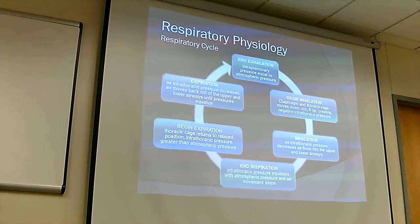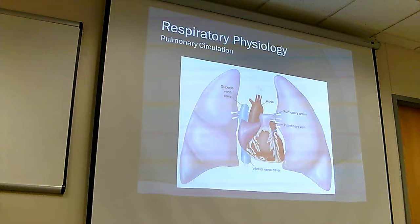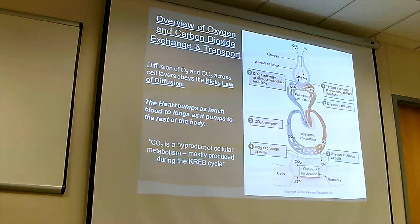Again, another picture of pulmonary circulation in the heart. I think we kind of covered this. We've seen this picture before, and you guys seem to understand it. I can go over it more in detail if you want.